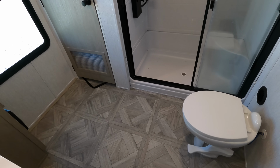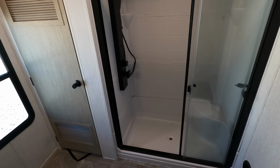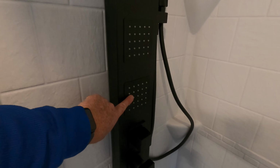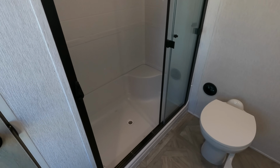Porcelain foot flush toilet. You've got probably right at 6'7" ceilings in the bathroom. They've done several upgrades to the shower. Looks like you can have water coming from multiple points, 4 different locations. A seat for all the ladies to maybe shave their legs.